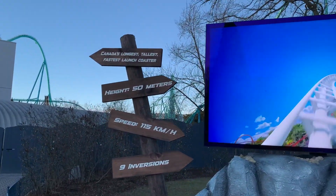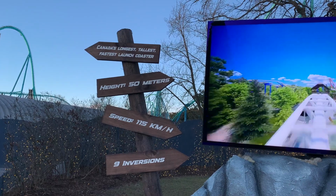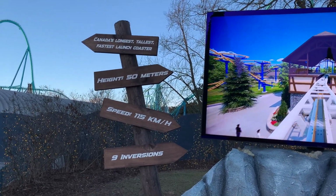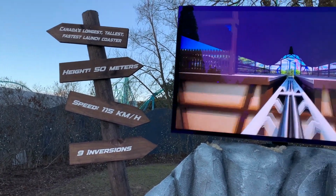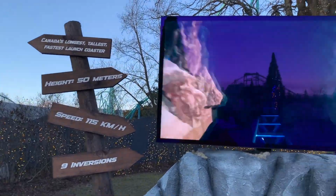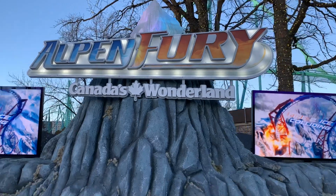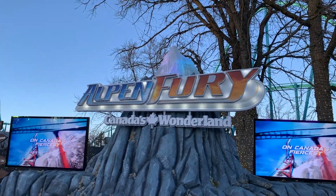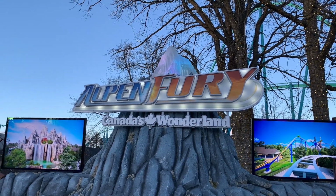It's gonna be the tallest, fastest, and longest launch coaster in all of Canada. It's gonna be 50 meters tall. The speed is gonna go up to 115 kilometers per hour, and it's gonna feature 9 inversions, which is gonna break some records, that's for sure. I'm very excited about AlpenFury, and I'm gonna show you guys how the construction is looking once I get there.